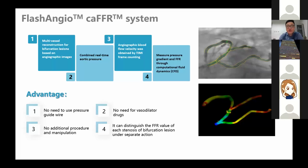And just for this kind of reason, recently there is emerging technology that is the angio-based FFR to overcome this kind of disadvantage I mentioned. For example, the FASH angio CFFR system, and it could do the multi-vessel reconstruction for the bifurcation lesions based on the angiographic images only. And also, it is very important, as mentioned by Bob, it combines the real-time LT pressure. We have the LT pressure waveform that we can do a lot of further calculation. And also, we have the angiographic blood flow velocity, and we could measure the pressure gradient in the FFR through the CFD, computational fluid dynamics.